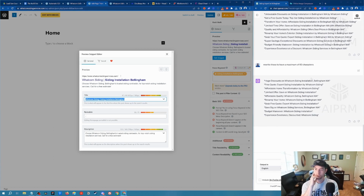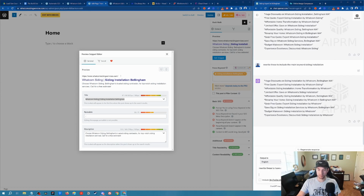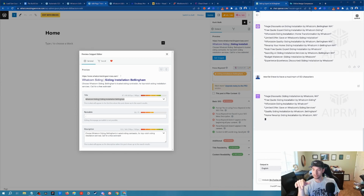Huge discounts, free quote, affordable home transformation. Again, we need siding installation as the keyword, and we need Bellingham. Save big on Wacom Siding, Bellingham. Okay, so one more time: rewrite these to include the main keyword, siding installation. So again, I need to have a maximum of 60 characters. I didn't put that in again. Siding installation.